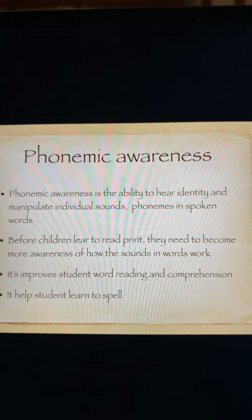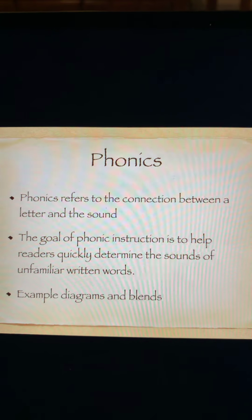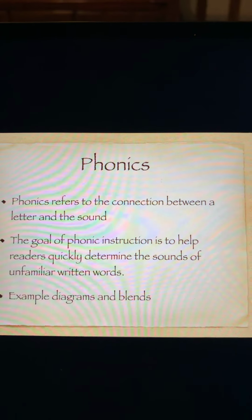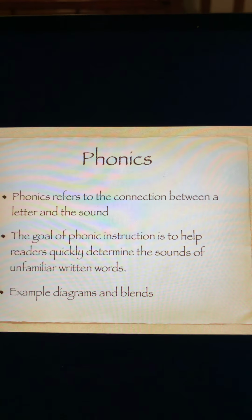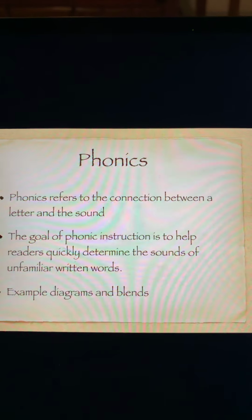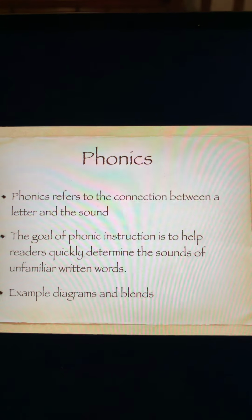Phonics is the connection between the letter and the sounds. The goal is going to help the students to quickly determine the sound of an unfamiliar written word that they're reading. For example, when I was with my student, he had a hard time with FR blends, but once he learned how to decode FR blends and learn what sounds FR blends made, he was able to figure out harder words that he did not know by sounding out those letters.